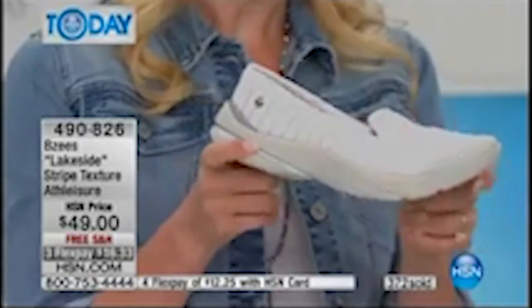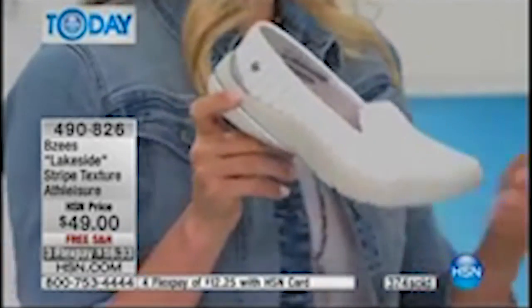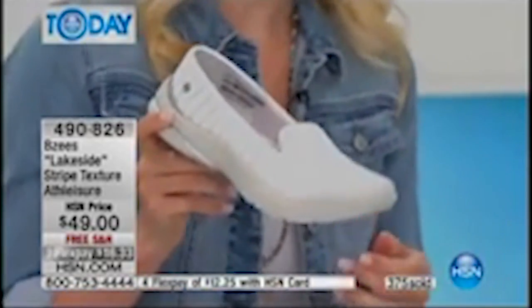And then we talked about with a slip-on, sometimes women may feel a little bit self-conscious and feel like they need to wear socks. And with this BZees slip-on, you don't have to wear socks. We have an antimicrobial technology. That's right. It's called Silvador.